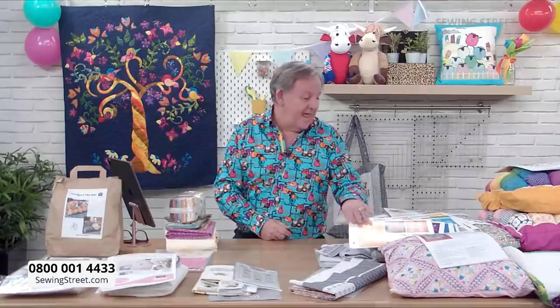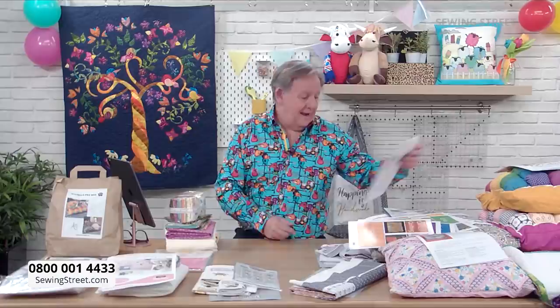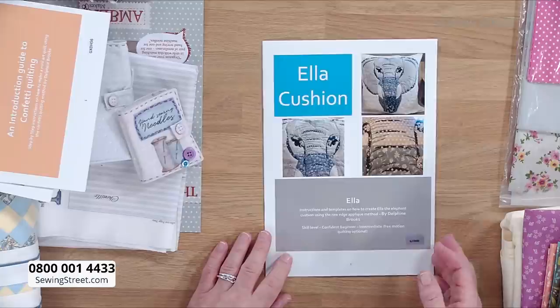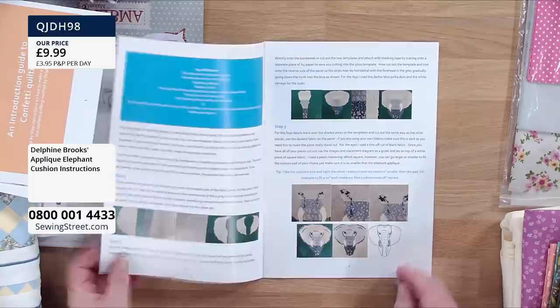An elephant called Ella. I've got Ella Cushion and I've got Ella Quilt. Which would you like first? Ella Cushion first, that's this one. Now, I haven't got this one to show for some reason. Maybe we've never made that one. Maybe it's on Delphine's sofa.